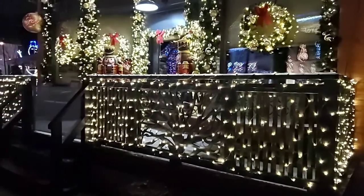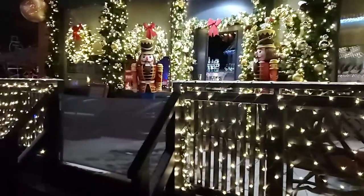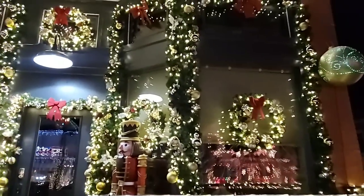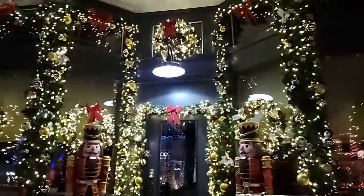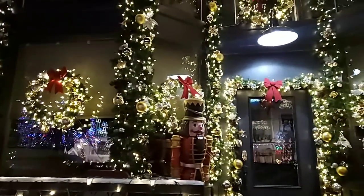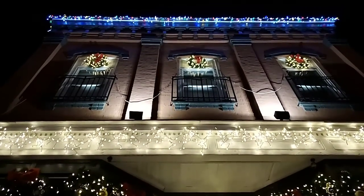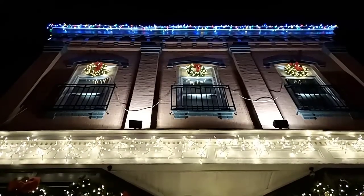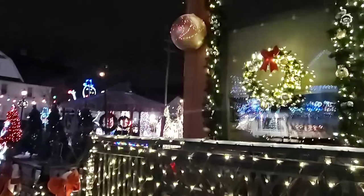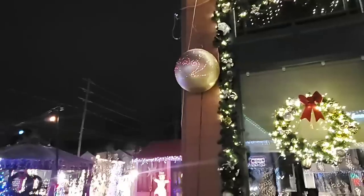But this looks so cool. It's like you would see it in a small town with the railing, the windows, very tasteful decorations on this. Lots of garland, the big shiny gold ornaments, the bows, and looking up top, that is simply beautiful. And I'm starting to hear the music. The darn Rudolph. And look at these big ornaments here. They do change color too. It's about the size of a big beach ball.